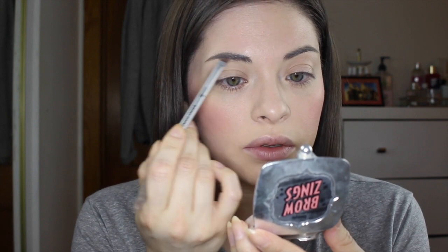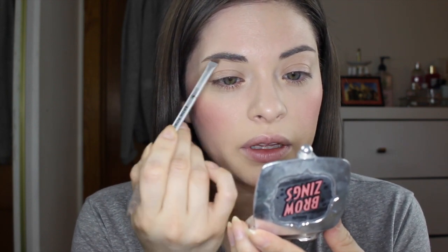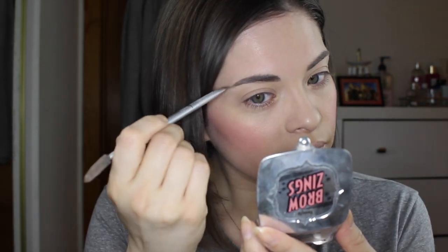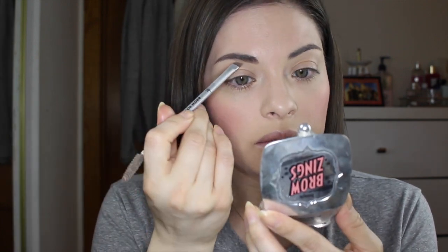Alright, so what I do is I don't even do a full-on brow. My brows are pretty full, but I go in and just fill in the sparse areas, and those are usually right at the bottom. I'm not even going to extend the tail on this. Usually I extend the tail on my eyebrow, but I'm not going to do that because, again, I want this to be as natural looking as possible.